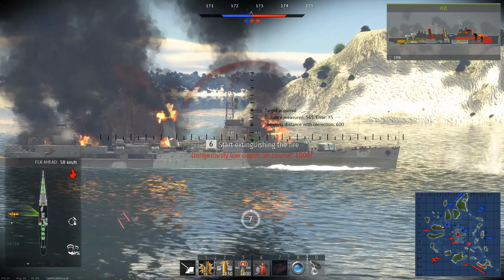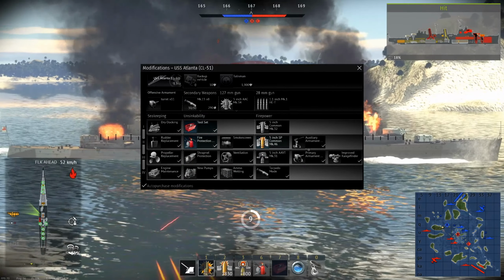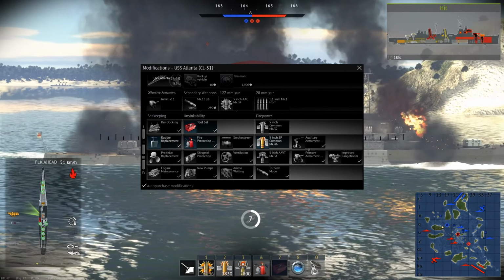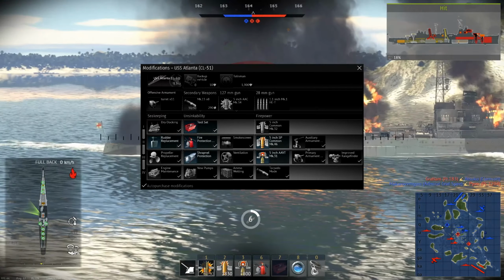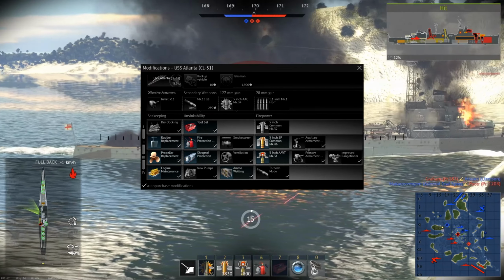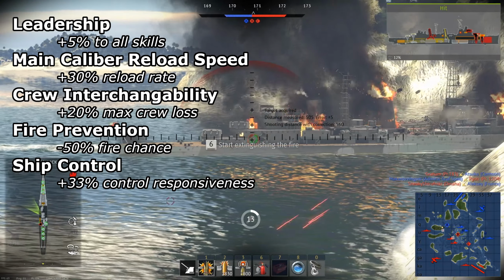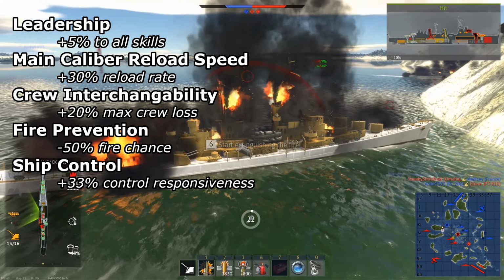For modifications, I'd recommend the following order. Toolset, Fire Protection, 5-inch SP Common Mark 46, Rudder Replacement, 5-inch AAVT Mark 31, Shrapnel Protection, Propeller Replacement, Ammo Wetting, and Engine Maintenance. For crew skills, prioritize Leadership, Main Caliber Reload Speed, Crew Interchangeability, Fire Prevention, and Ship Control.